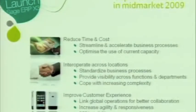The second thing is to interoperate across locations. Standardize business processes around the company. We saw a lot of company-wide standardization of ERPs, and coping with increasing complexity. Those businesses growing, they discover the challenges of complexity when they start to become multi-site, right? Again, an example would be how to mutualize inventory.